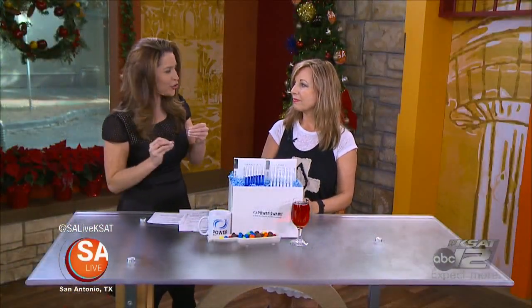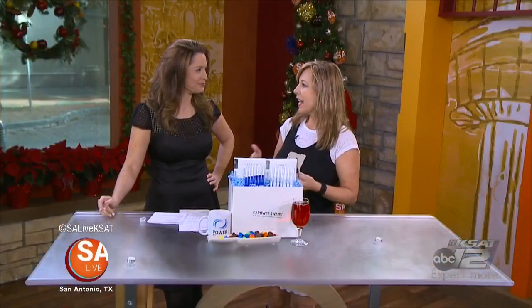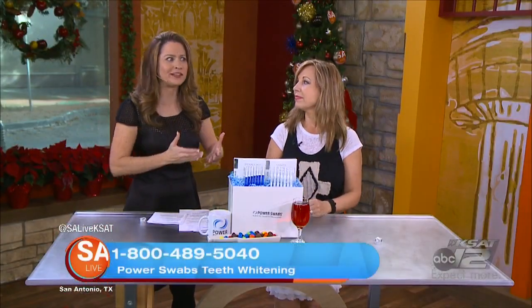How much younger does that make you look? They did the picture side by side. They guess the person is 13 years older with the stained teeth, and nothing else has changed, just the color of the teeth. And that's astronomical, because for the holidays, I buy new clothes, I get my hair tinted, I do everything. If your teeth are yellow and stained, none of that other stuff even matters. And hey, if that's all it takes to take that many years off your appearance, let's do it.